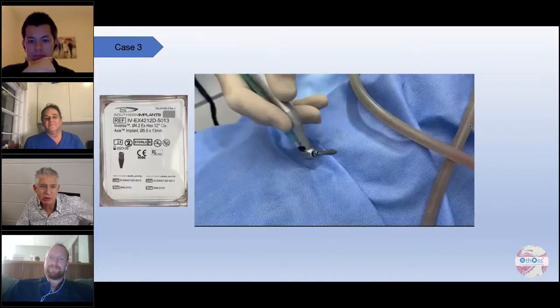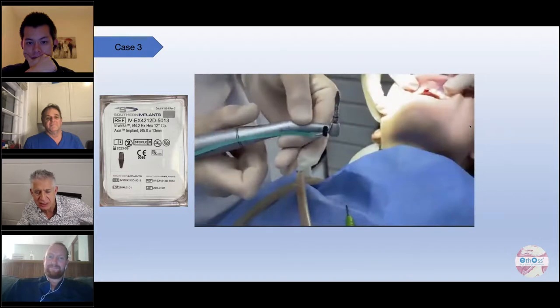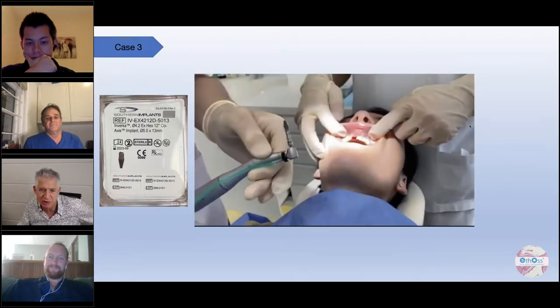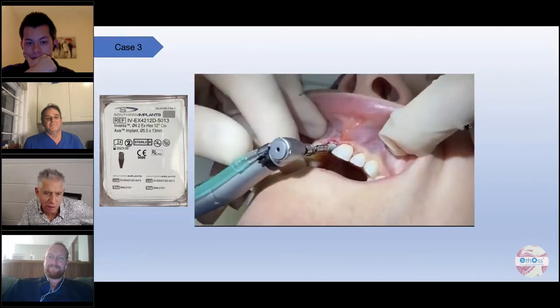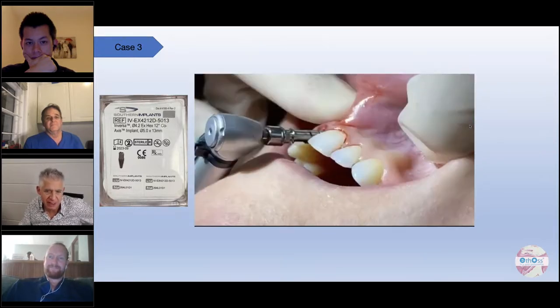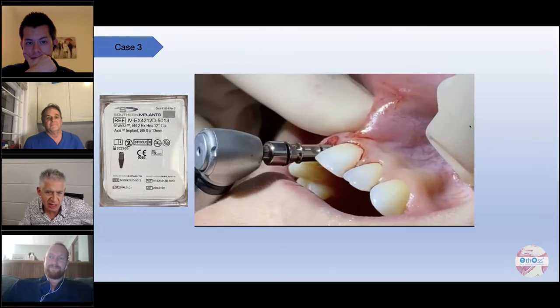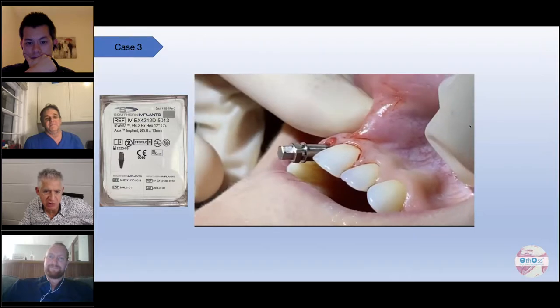And then we use the implant of choice. In this case, it's a Southern Inverter, which is a body shift implant. It's got a wider apical end for better primary stability and a narrower coronal end to make space for the EthOss and the socket shield. It's also got a 12-degree angle correction to allow for screw retention.